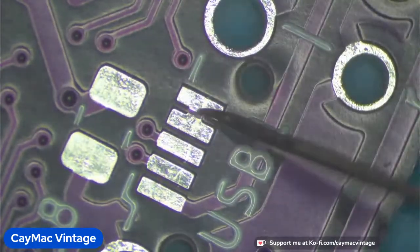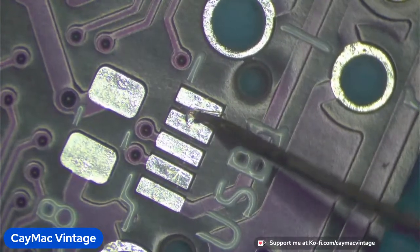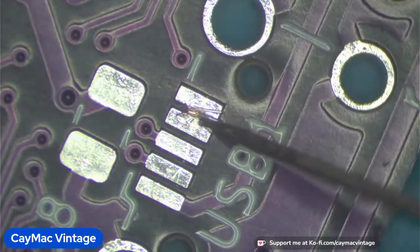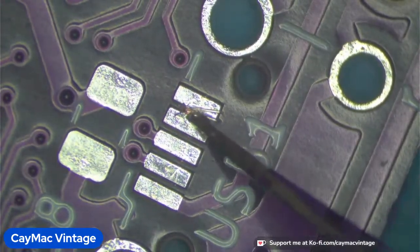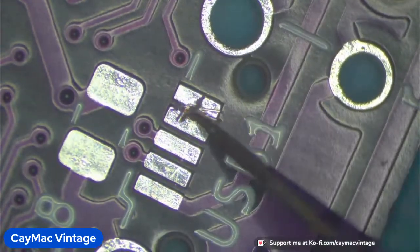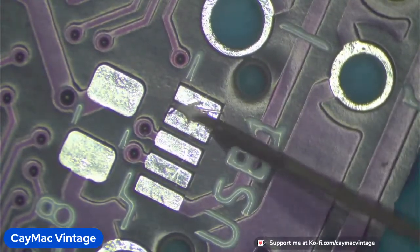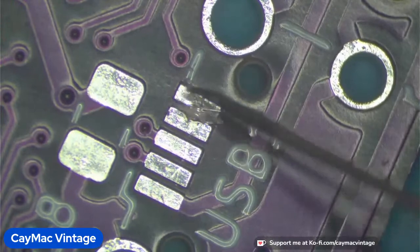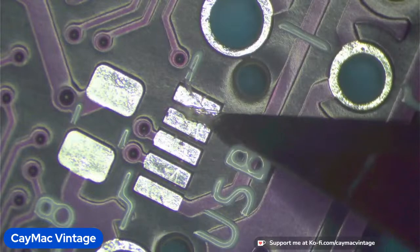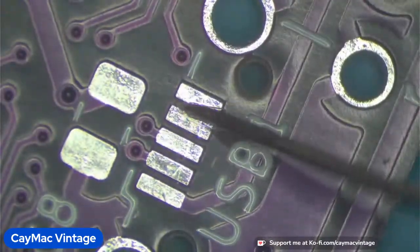So I have to cut this. Basically, we are going to score this and separate these two. And the thing is, I don't do just a basic cut. I take out a big chunk of it because I want to make sure that it is not connected. Okay, so that's all we've got to do there.